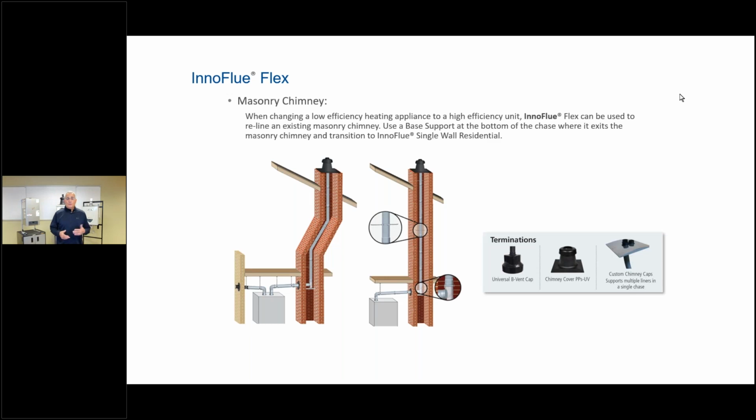If you go on YouTube, you can see different videos of contractors installing this flex. The one I was just watching the other day, the contractor's fishing it up from the bottom. It's kind of funny. He keeps yelling up the chase, "You got it? You good? More?" And you can see the supports on there to keep it centered in the chase. And really within 5 minutes, they've got it lined up and ready to go.